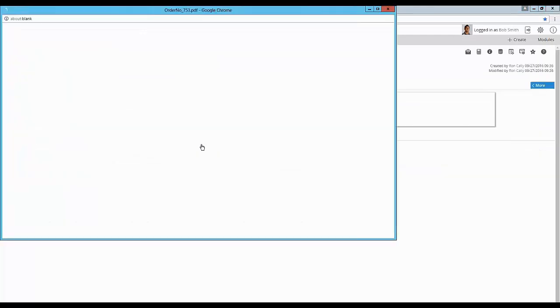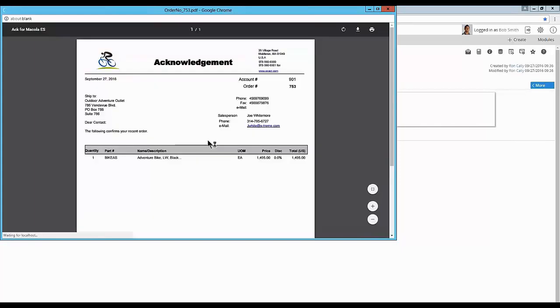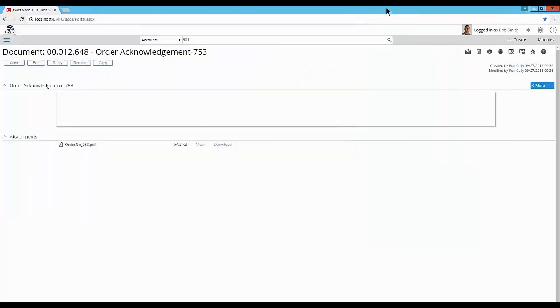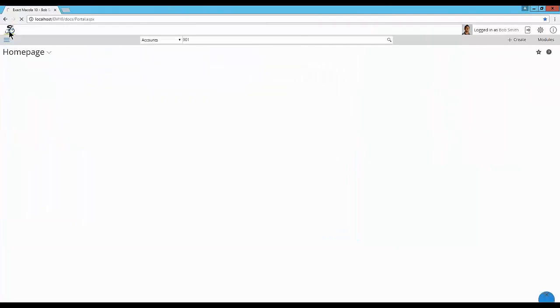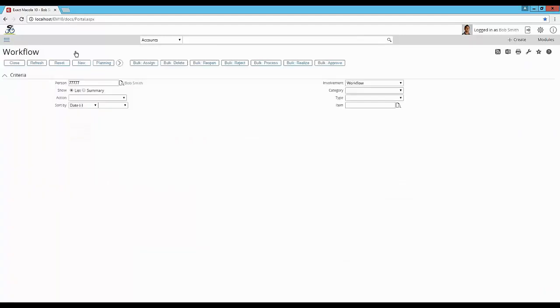So if the customer calls back in and says, hey, I didn't receive the order acknowledgement, or there was some sort of issue with that, the sales rep can just come in and pull that up on their account card and shoot it right back out in an email. So lots of cool ways that we can automate interacting with our customers and communicate with them.